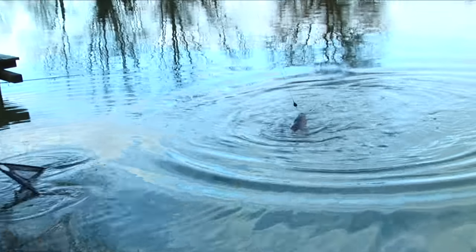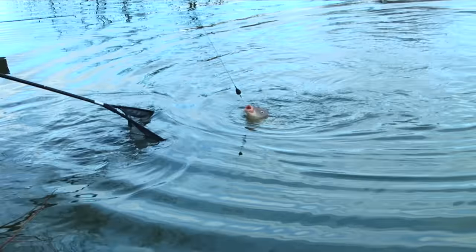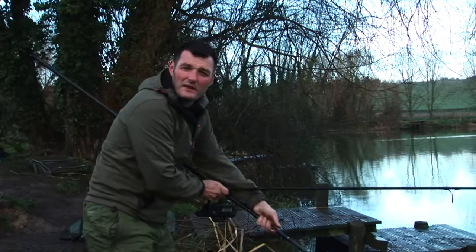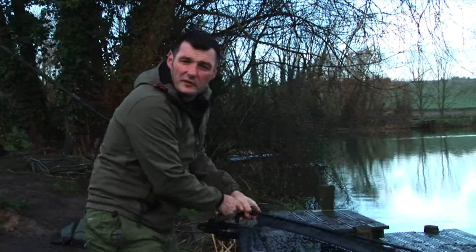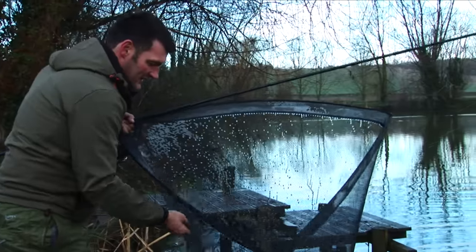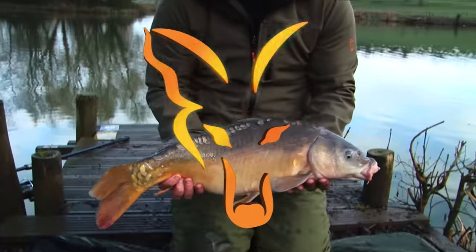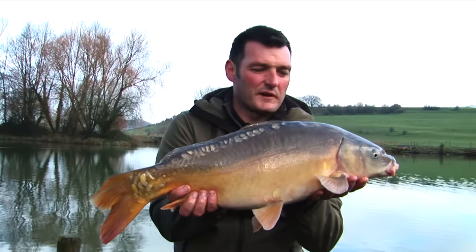This is a little bit better. He looks probably, he's probably 14, 15, maybe even 16 pounds. Which in any carp fishery you'd be quite happy with that. He's probably 14 pounds actually. There we go, fish number three, 1 hour on the clock.